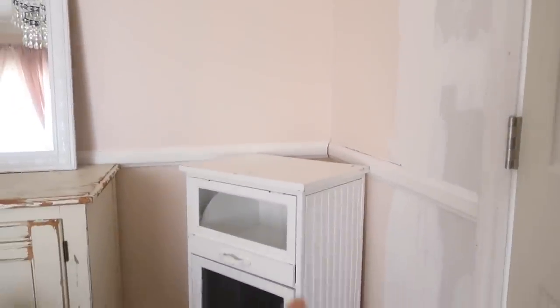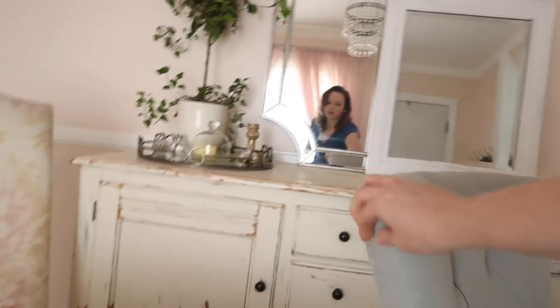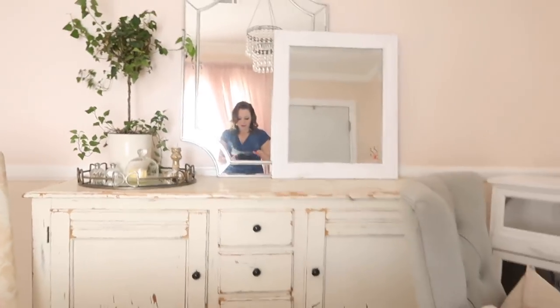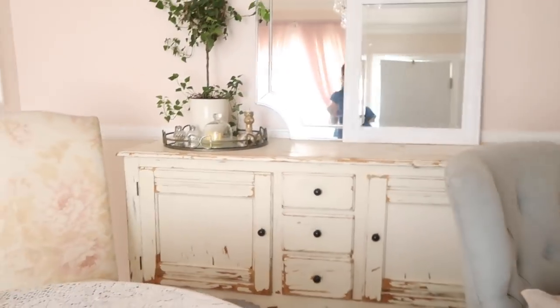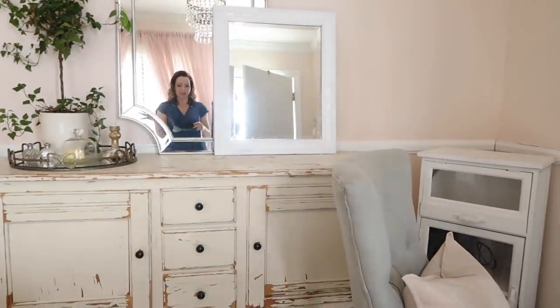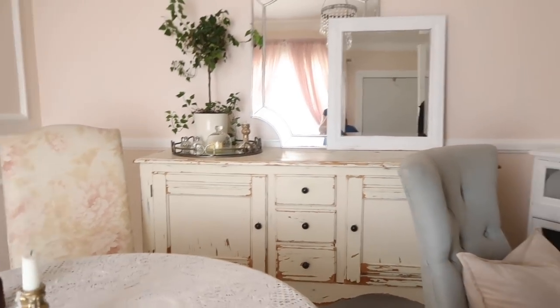This is something that I don't want to have in here, but I did bring the little buffet. Well, it's not a little buffet table. Ideally, I would have a smaller buffet table in here for this space. But when all of these extra chairs are out of here, it doesn't feel like it's too crowded or anything.